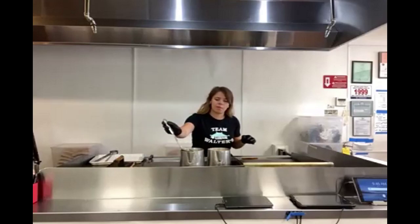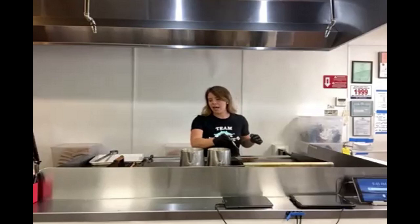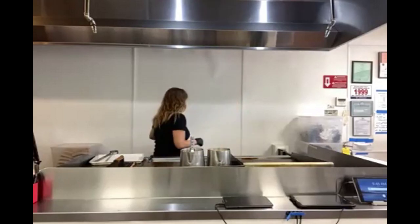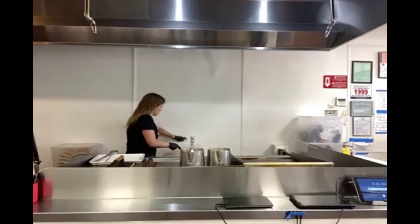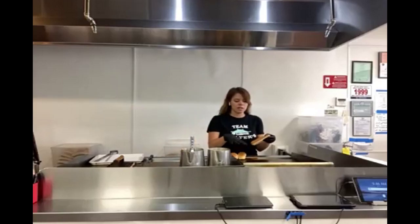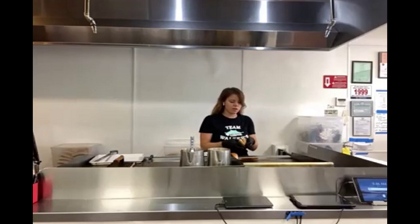And then the other step is the bun. So for us, the bun is equally as important as the hot dog. We use Arnold's buns. We've been using them forever. They're just the perfect consistency and size and everything for our hot dogs. You want to put a little sauce down, whether that's butter or margarine or even cooking spray, whatever you're using, just so that we can get a nice toast on the buns.